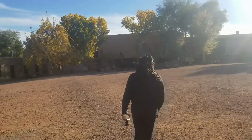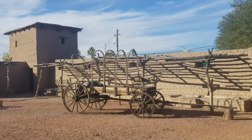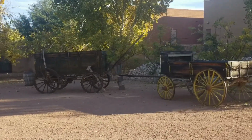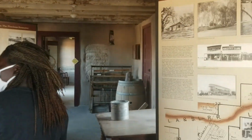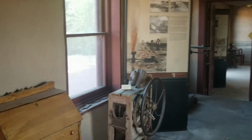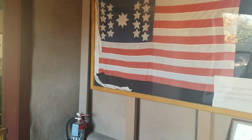Wow. That was awesome. There's another building on this site with more artifacts from the early days of Las Vegas. What real construction is that? This machine was used to separate the kernels from a cob of corn. The first flag flown over Las Vegas, that's what that is.